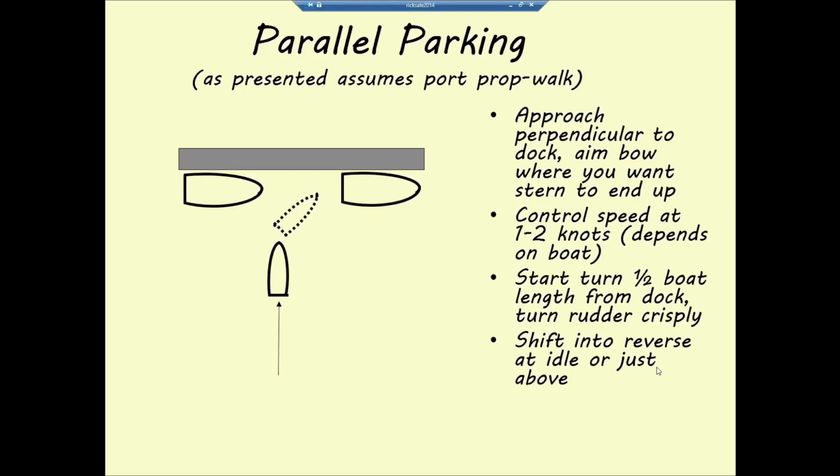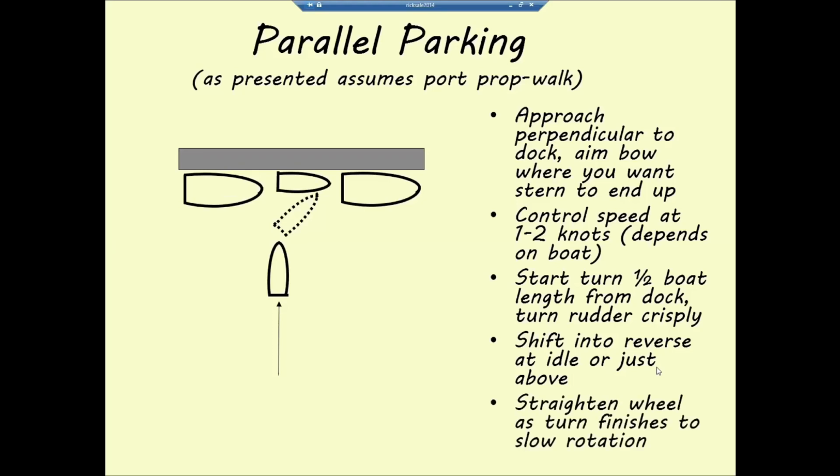Not quickly. The idea is to judge how fast the boat's turning, because as you unturn the wheel and straighten the wheel, you're straightening the rudder and causing the rudder to become a brake to the turn. And when you do that, the boat tends to just slide, has a little bit of forward momentum still, and it slides sideways right into the dock. It's one of those maneuvers where when you first do it, it puts your heart in your throat. When you get used to it, it works super well.